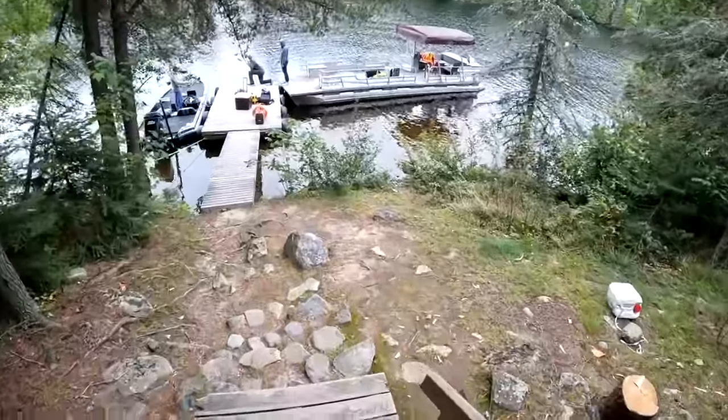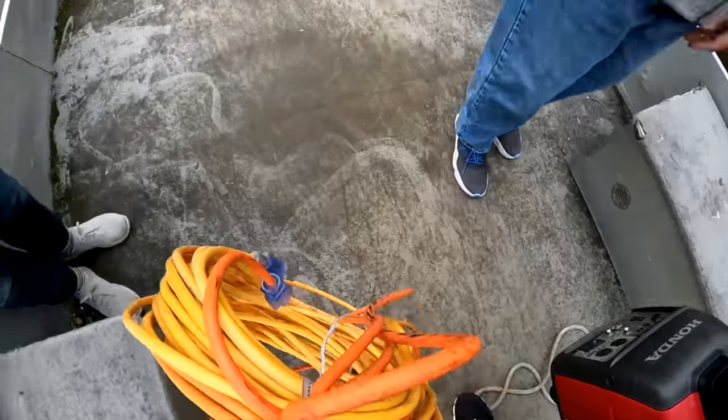Time to load up. To the bottom of stuff, big, like, too much bait. Try to grab them, I don't want to hurt them. Just snap the braid. Like, oh, well.